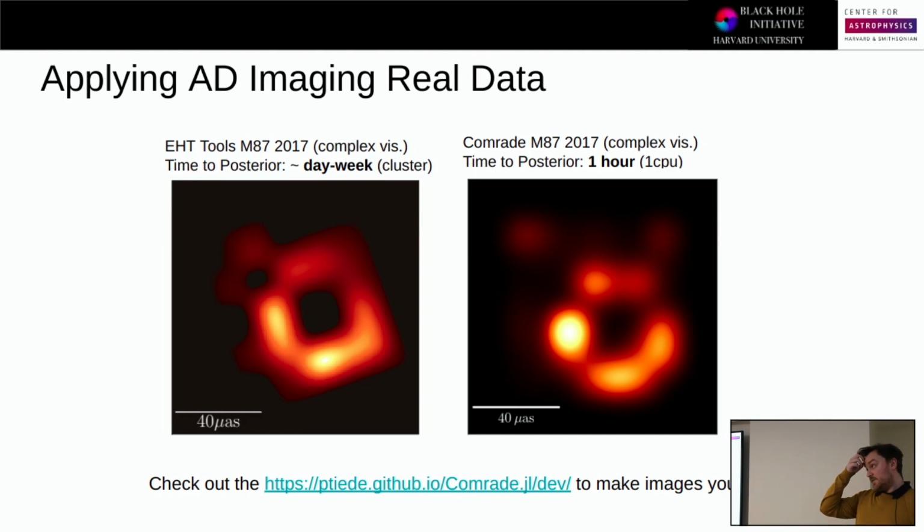The really exciting thing was when we compared this to the Themis Bayesian thing. For 2017 data, the EHT tool, Themis, took about a day to a week on a cluster, depending on initialization and the number of pixels you fit. This was dropped down to about an hour on a single CPU on my laptop with basically equivalent images.